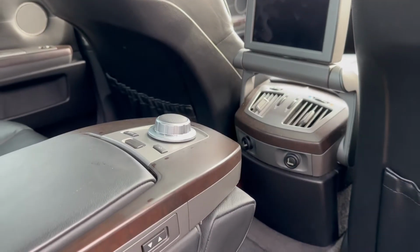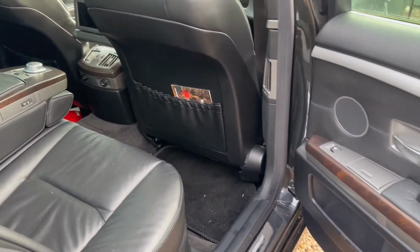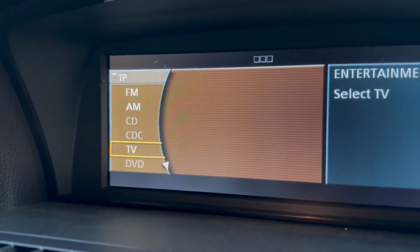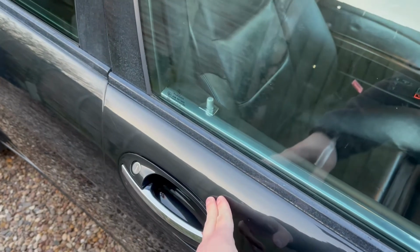When I opened the rear compartment where all the modules are, I discovered that this 7 Series is also very well equipped. It's got the Logic 7 audio amplifier, TV module, DVD changer, rear additional display, soft close doors, and so on. But it also has my favorite from a ride handling aspect, and that's the dynamic drive. But unfortunately, nothing from that is working at the moment.